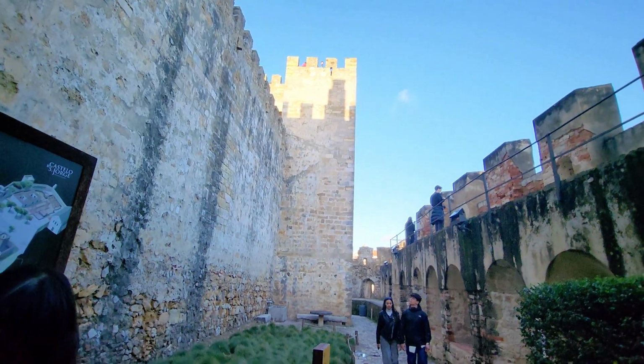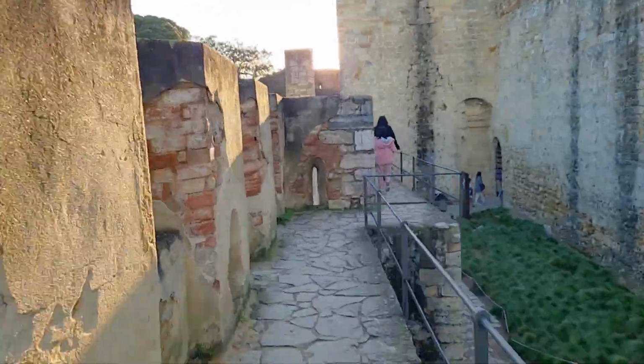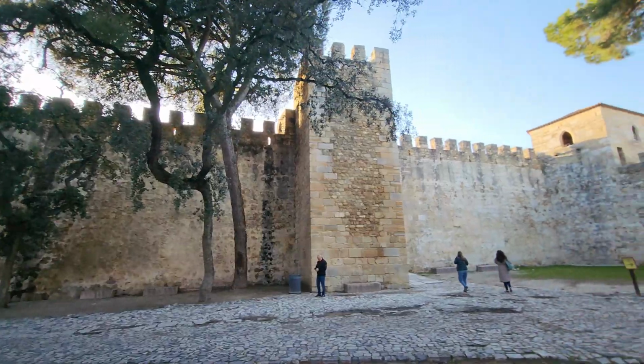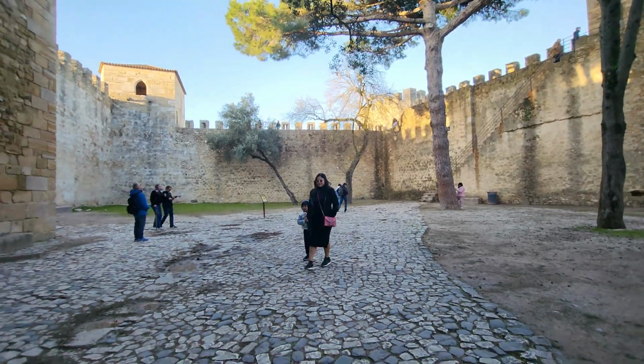Inside the castle and throughout the grounds, the floors are uneven and there are different areas to climb, so we recommend comfortable shoes for walking and climbing. Also, after rain, the steps can get slippery, so take caution.